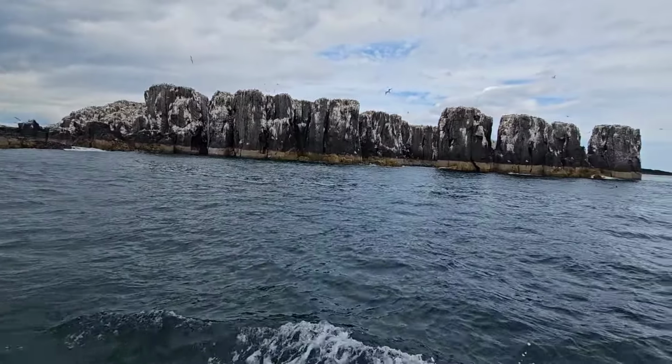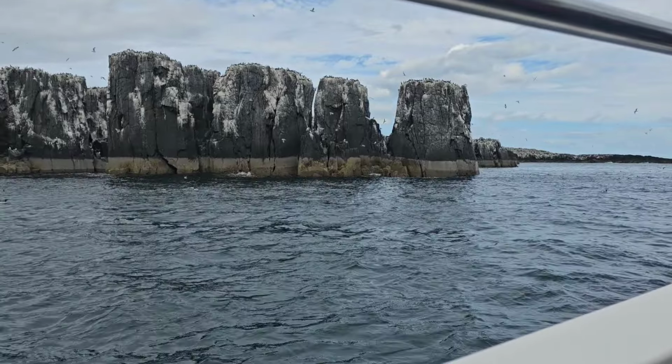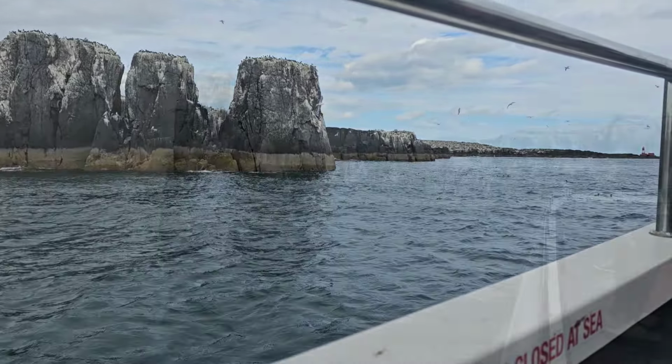Now just passing down the left-hand side, these tall columns of about 200 years ago during a great storm. The remains of it do still lie off the end, and you can still... Nowhere else can such a varied amount of seabirds be seen, with 15 species breeding in such a small area.